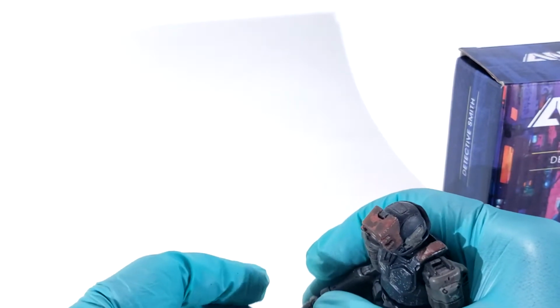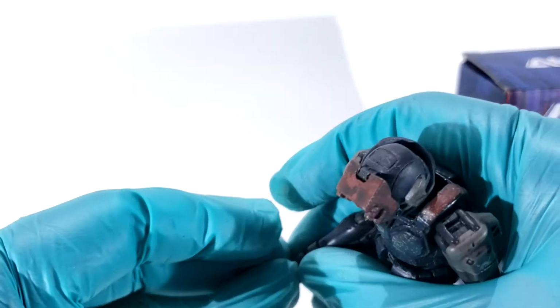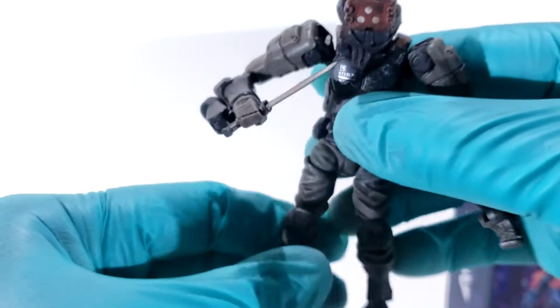Surprised he didn't come with a gun, and I think I looked through everything. I gotta check again. Give me one second. There we go, got the knife in his hand. Murder robot or murder cyborg.